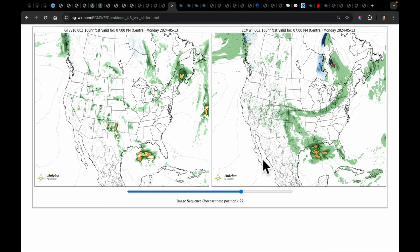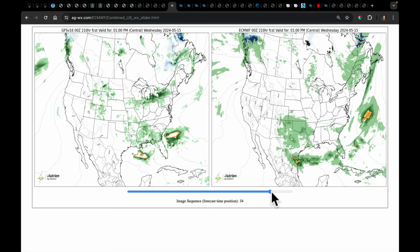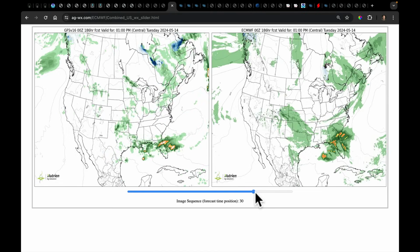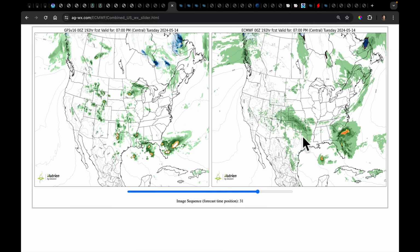So as we look at it here, we're a week out in the forecast now. This is next Monday night into Tuesday morning. And just take note of the differences in where the models are putting precip. I mean, just show you that again. This is Monday through Wednesday of next week. Repeated chances of rain here. Not severe, but repeated chances of rain here with storms rolling through the southeast as well.